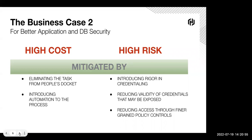So a lot of this can be hopefully mitigated by, well, take the task off of people's docket. Imagine if you don't have to worry or think about new credential updating or rotation whenever you need to access an application. And make it even smoother by introducing automation. So if you take a task off of people's plate and you fully automate it, that just becomes one more thing that you solve for, and you reduce the cost of performing, of behaving nicely and behaving appropriately within the organization.